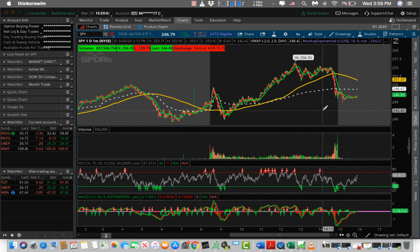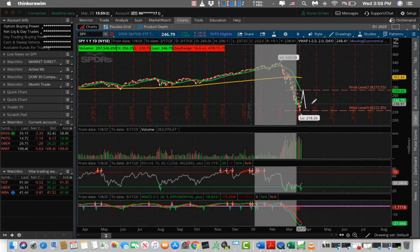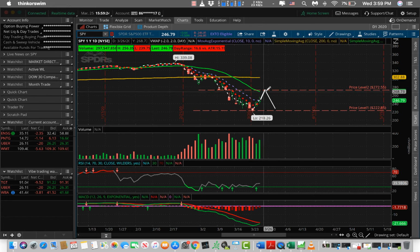Towards the end of the week, people try to sell the stock so they won't hold it over the weekend. So the best thing to do is to keep that level I talked about in mind as we approach it, and see what it's going to do. If it's going to break that resistance level. If it doesn't break it, it's going to go to the downside.